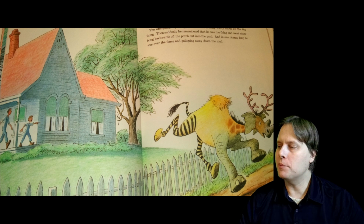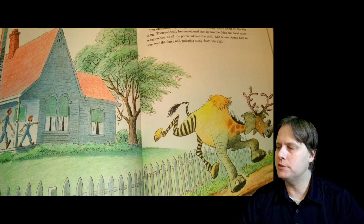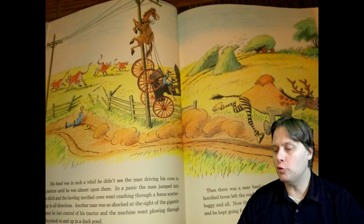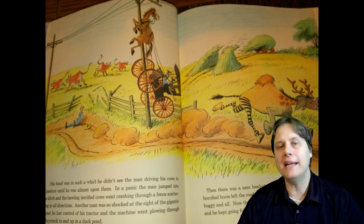The next thing Scamp knew, it was morning, and Orvy was shouting, "Dad, Mom, come quick, there's a great big thing out here." The Wingding Dilly struggled to his feet, looking wildly about for the big thing. Then he suddenly remembered that he was the thing, and went stumbling backwards off the porch and out into the yard. And in one clumsy leap he was over the fence and galloping away down the road. His head was in such a whirl he didn't see the man driving his cows to pasture until he was almost upon them. In a panic the man jumped into a ditch, and the bawling, terrified cows went crashing through a fence, scattering in all directions.